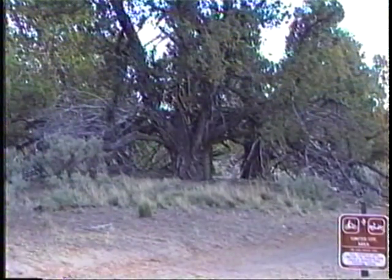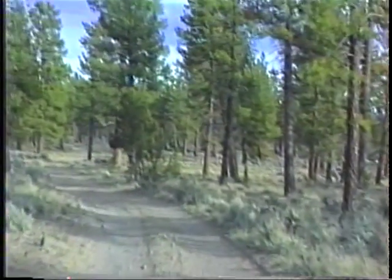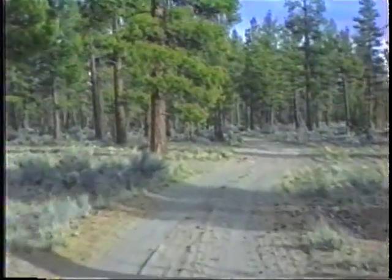The Lost Forest is one of God's many mysteries. There aren't any other pine forests within 40 miles of here, yet these are growing in a desert that some years only gets 5 inches of rain.